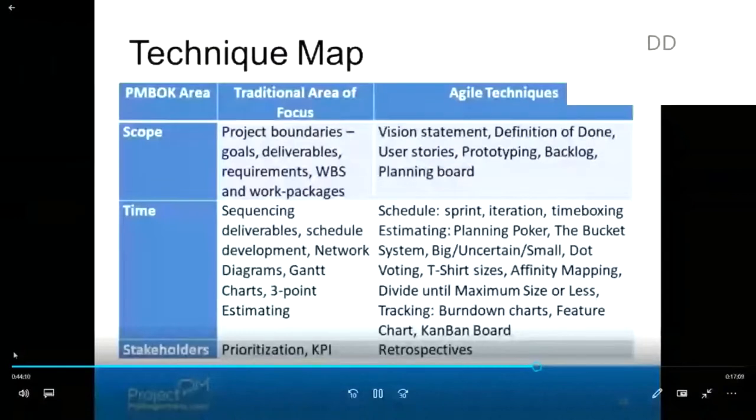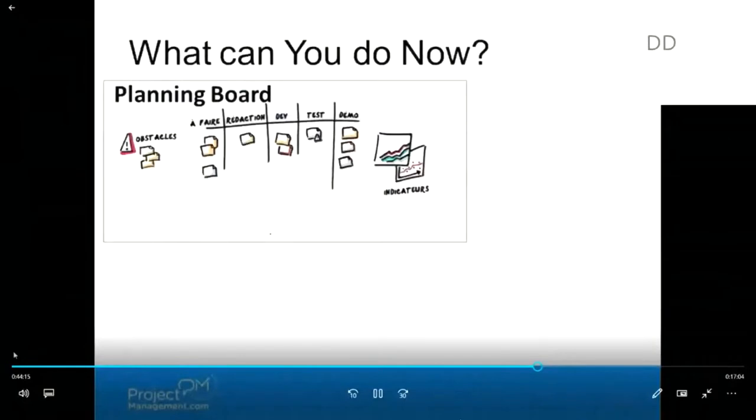Great, well, let's jump in and look at some of these techniques. And the first thing we're going to do, thank you for the transition there, is a visual planning board, right? Visuals are really powerful. And again, it doesn't have to be an agile project.